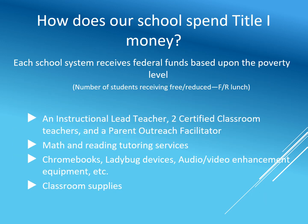How does our school spend Title I money? Each school system receives federal funds based upon the poverty level. We utilize our funds for an instructional lead teacher, for 2 certified classroom teachers, and a parent outreach facilitator. We also purchase Chromebooks, Ladybug devices, audio and video enhancement equipment for our classrooms. We also incorporate math and reading tutoring services, as well as the purchase of classroom supplies.